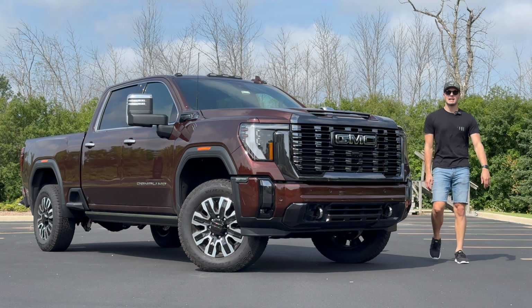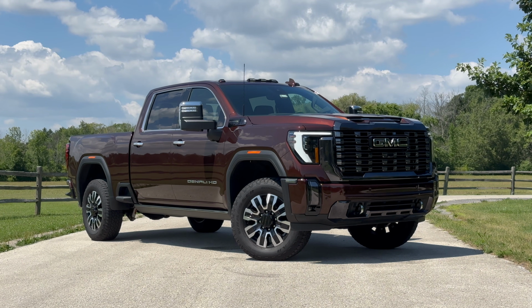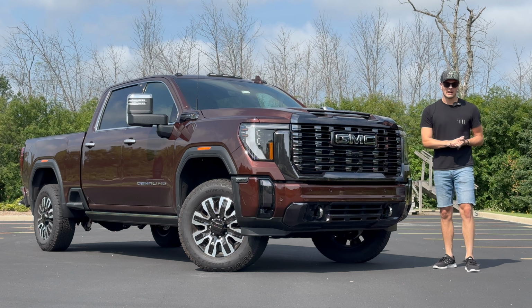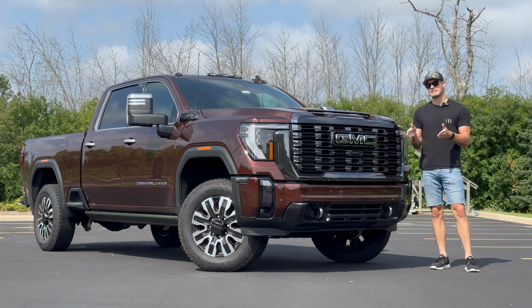Welcome to Downshift, my name is Matt, and this is the 2024 GMC Sierra HD 2500 Denali Ultimate. Last week we covered all of the most interesting things going on here, but today we finished our week with the truck, and we're going to hit the highlights, the best and the rest, starting with the rest.